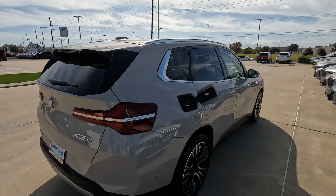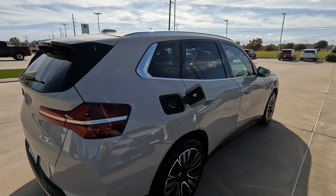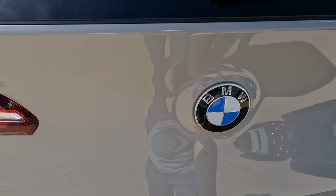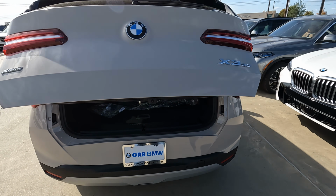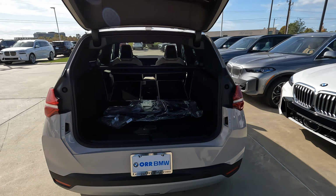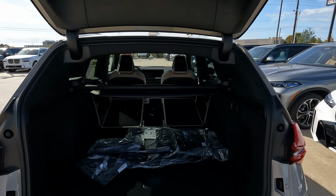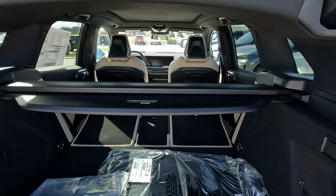464 miles in the city. Out on the highway, that number jumps to 568 miles. And when it comes to gaining access to your cargo area, you do have the power tailgate, a couple of different ways to open that, a couple of different buttons with the vehicle itself, one on the interior, one on the tailgate, and one on the remote, if you would like to take advantage of that.